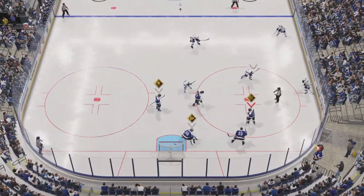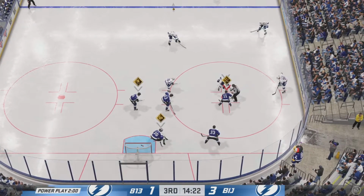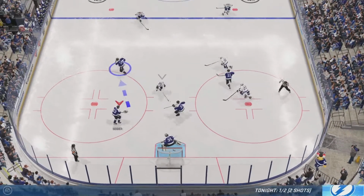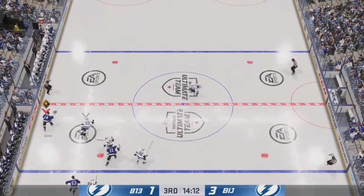Back out onto the ice for another opportunity. This is a confident power play group. They've already been on the board in this game, and they want more. You can just tell by how quickly they got out there.